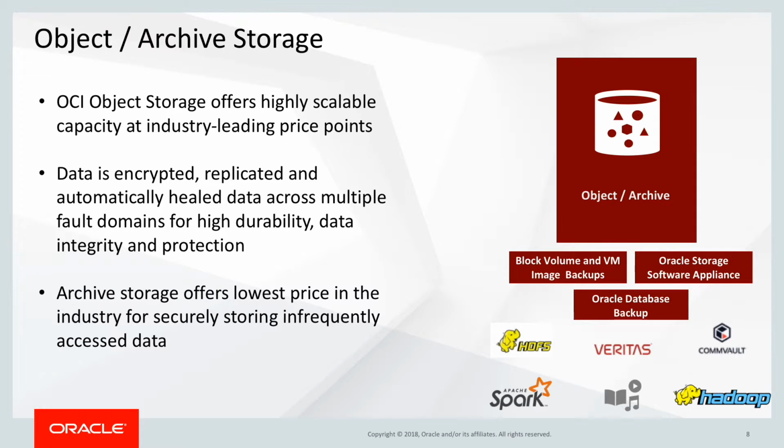Object storage has two different tiers, one for frequent access and one for infrequent access. For frequent access, the usual suspects are Spark, HD Insight, Hadoop, or applications that manage music, pictures, or other unstructured data with the requirements of frequent access. Archive, as the name implies, gives less frequent access to the data. It is used for storing information that needs to be kept for compliance or security reasons. For example, backups, and you can also use backup vendors of your preference for this.